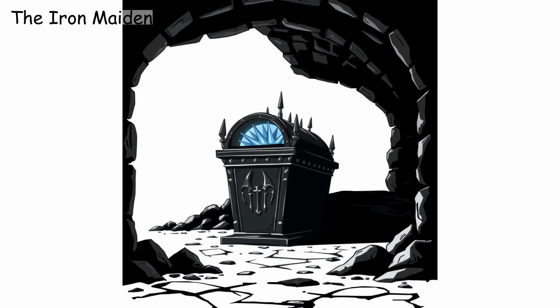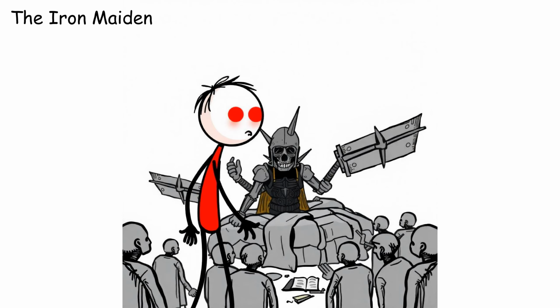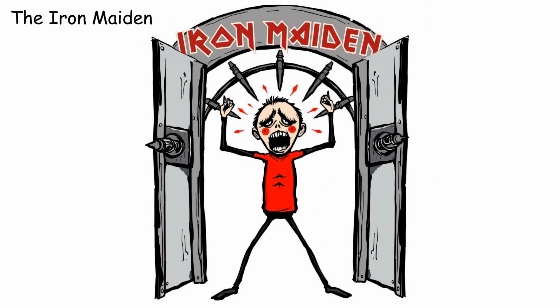The Iron Maiden. Though historians debate its actual use, these spike-filled sarcophagi represent medieval terror. If real, victims would have been slowly impaled as the doors closed millimeter by agonizing millimeter.